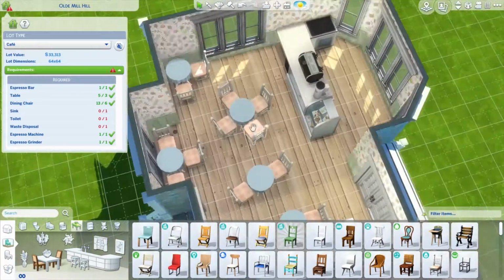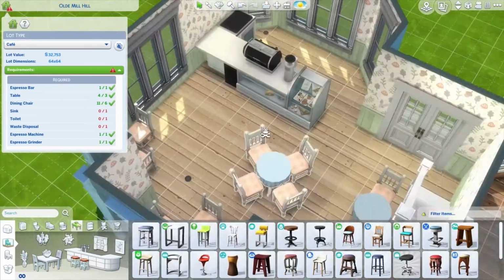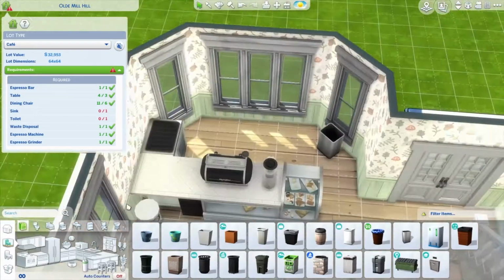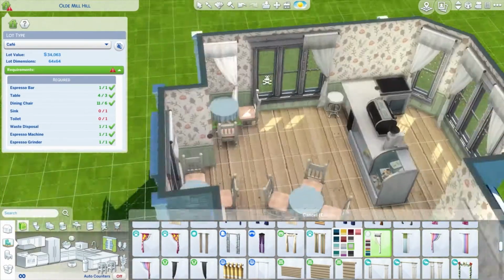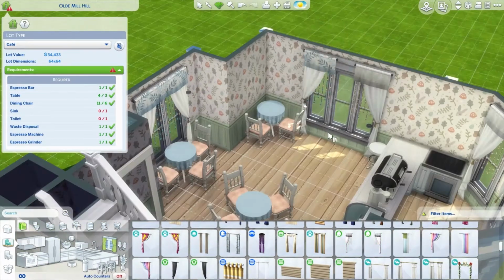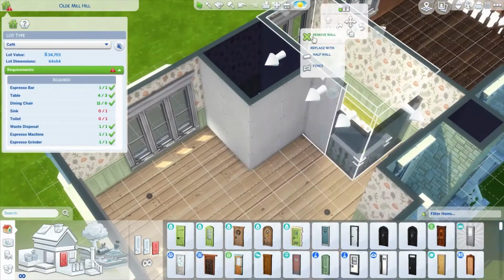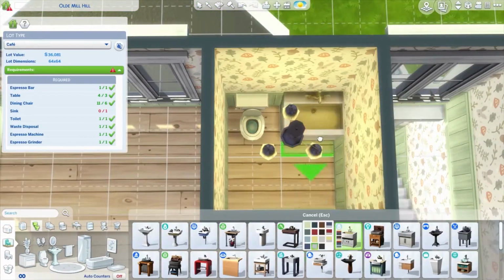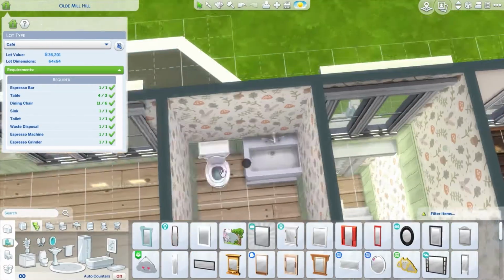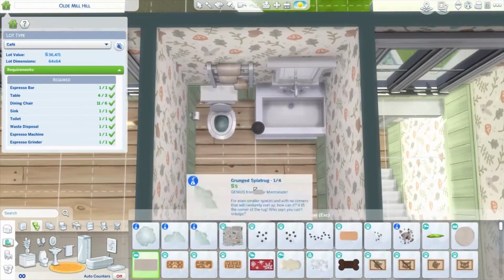It is part of the cafe lot type, so I just clicked on that and I picked it. And these curtains are from the Paranormal Stuff pack, and a blue and white swatch. And now we're just adding in a bathroom upstairs, and it just has a sink, a toilet, a mirror, and I think a little bit of artwork, just so it's not so boring in there.